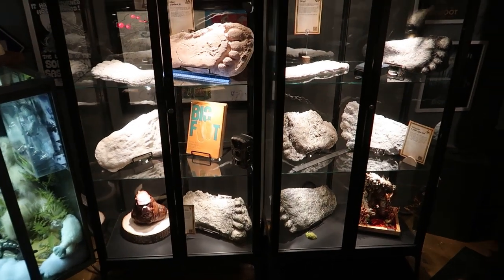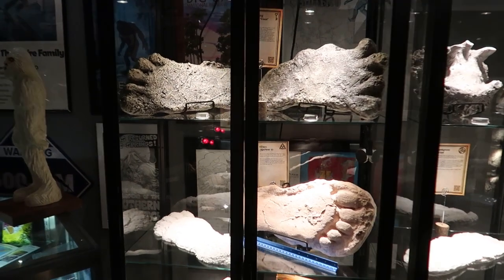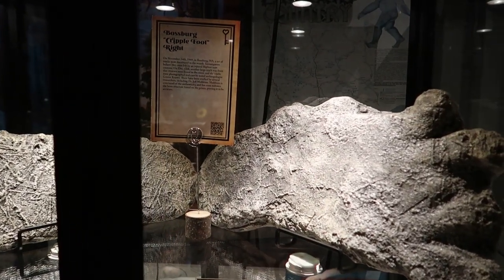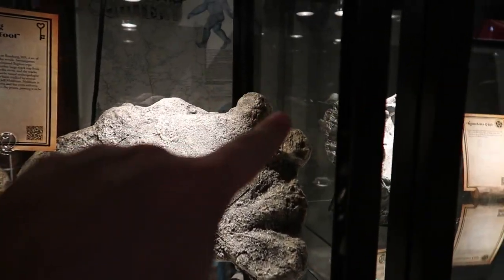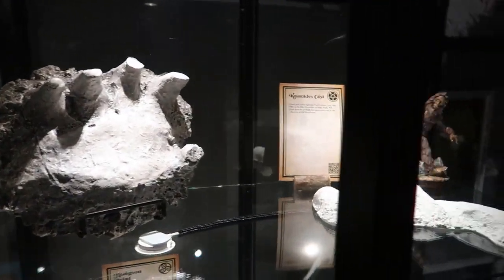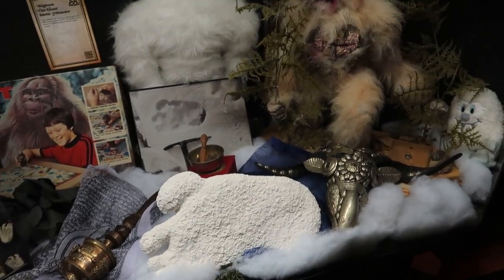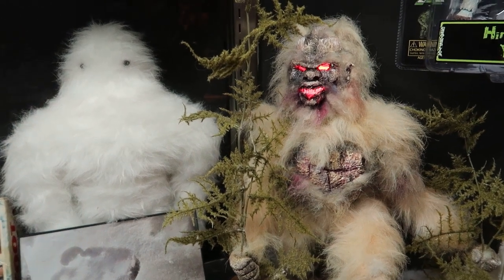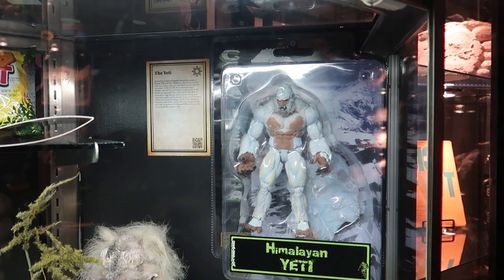It's quite a collection of Bigfoot prints. These are replicas of famous Sasquatch prints. The crippled foot, right? Showed how the toe would be disfigured there. It's a hand cast. Some knuckles. Some items down here pertaining to the Yeti. Check out that Yeti right there. That is super creepy. It's a Yeti action figure.